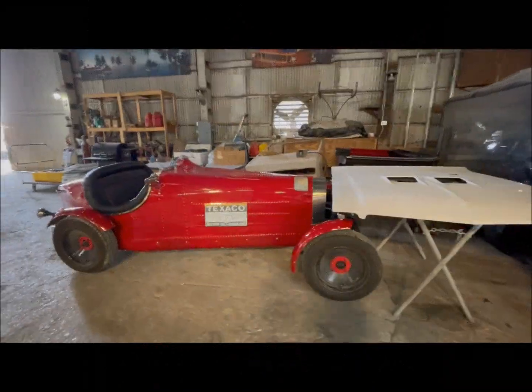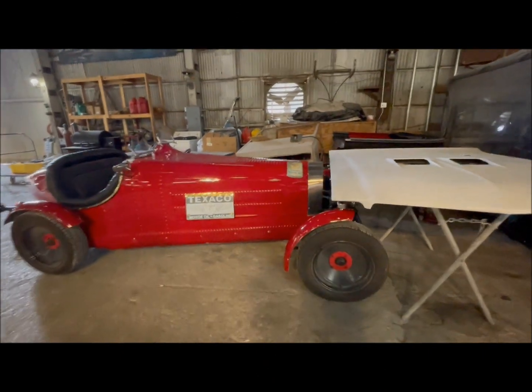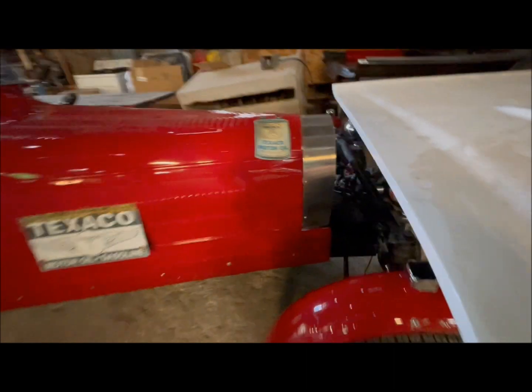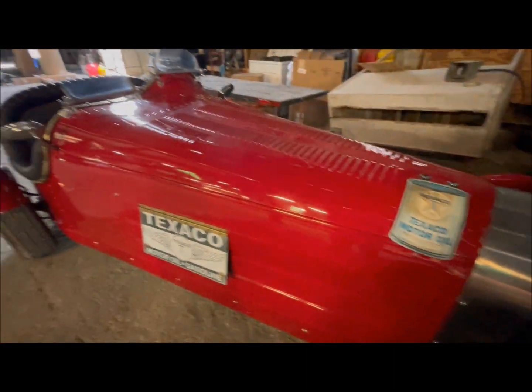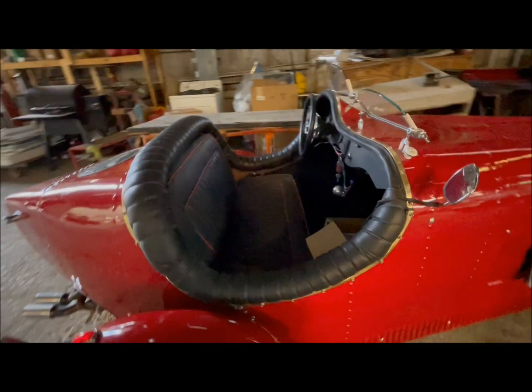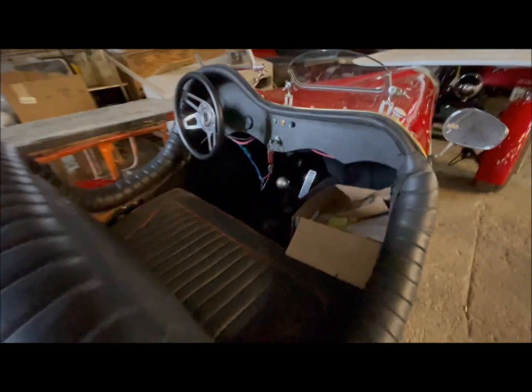This video clip is from February 23rd, 2023. And so this is when I first spotted it and thought, oh, this is fun. So just a really quick hit and run walk around on this thing.